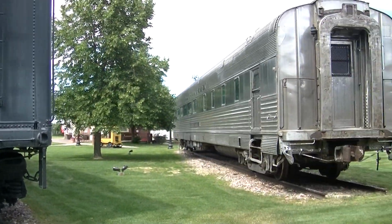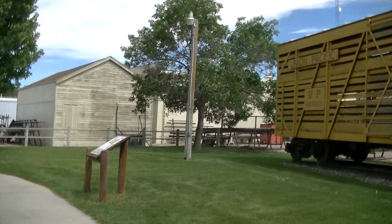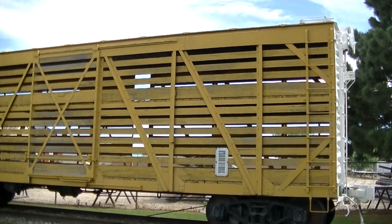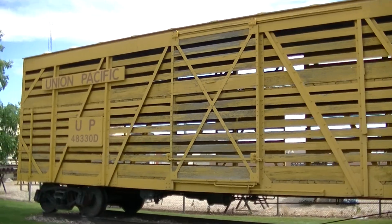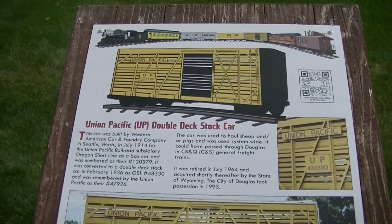We also have a Zephyr. Turn around and get this big, beautiful stock car that's in one piece. In beautiful condition. Yellow and white. Double-decker stock car.